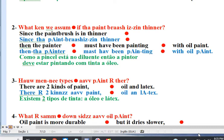Question: what can we assume if the paintbrush is in thinner? Well, since the paintbrush is in thinner, the painter must have been painting with oil paint.